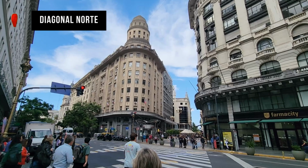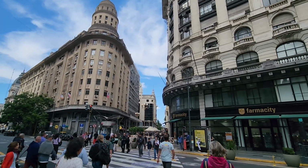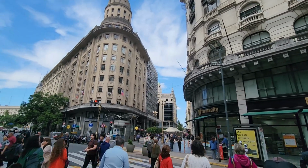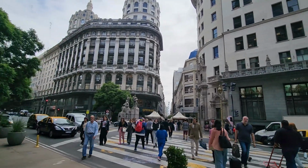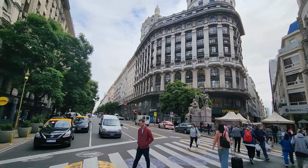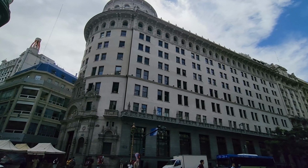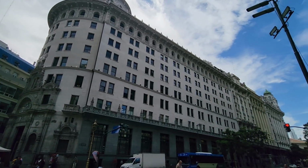We leave Plaza de Mayo and head up Diagonal Norte, officially named Avenida Roque Sáenz Peña. This avenue was designed in the early 20th century to connect the Casa Rosada with the Obelisco. As we walk, take a moment to admire the imposing architecture on both sides. One of the most striking buildings is this rounded corner tower, built in 1926. At some point, the headquarters of the then Bank of Boston, my first job out of college.